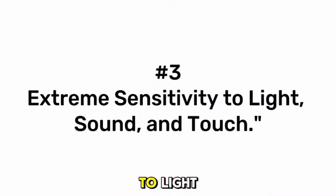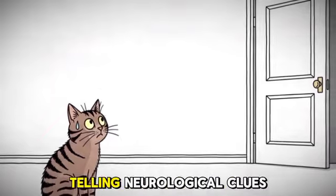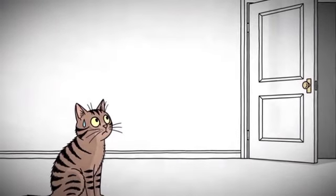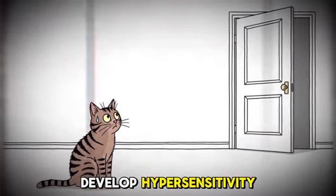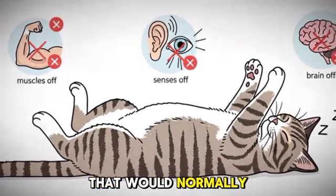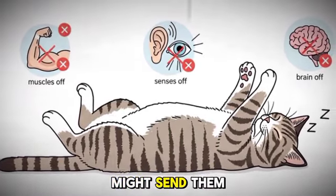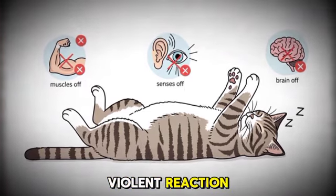Extreme sensitivity to light, sound, and touch. This warning sign is often overlooked, but it's one of the most telling neurological clues. Rabies-infected cats frequently develop hypersensitivity, meaning their senses go into overdrive. A small sound that would normally go unnoticed might send them into a panic. A gentle touch might trigger a violent reaction.